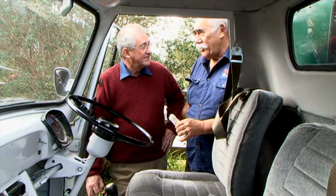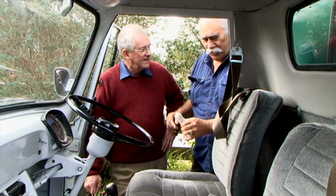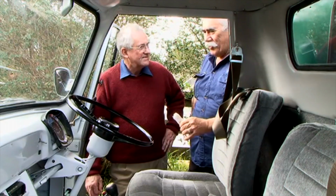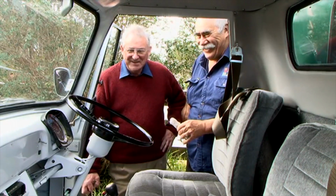I see this little aerial. Did you used to have a radio in it? I did at one stage. It's amazing the aerials of the time. They just screwed to the side and up they went. Some of them went through the roof. They didn't care where they put holes in those days. They just put them in.